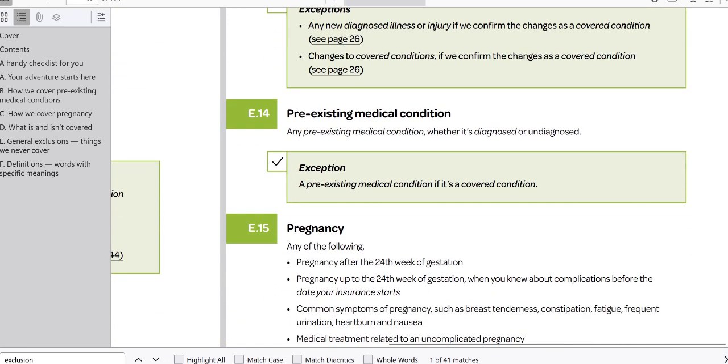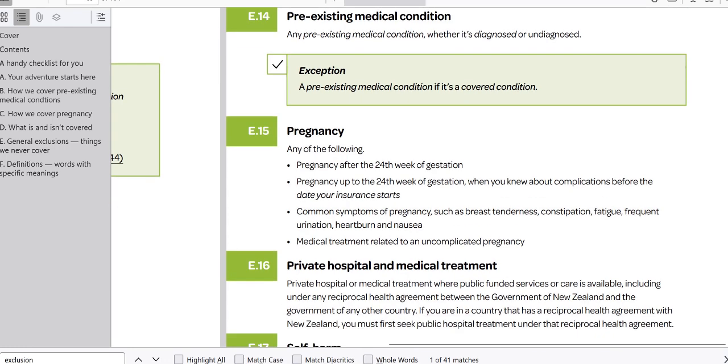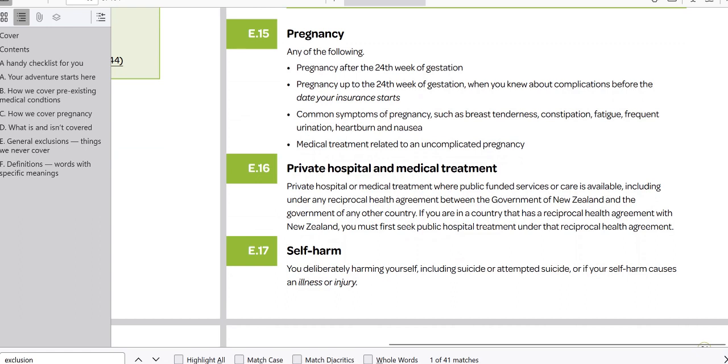So just be aware, of course, anything to do with illness, as I say, read through the policy thoroughly. Pre-existing medical conditions, they're not going to be covered. You need to declare them. Some of them are generally accepted, but you need to understand the policy in detail there. Pregnancy, so we have a dedicated guide to this.